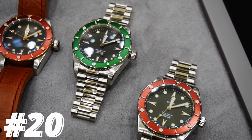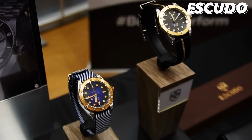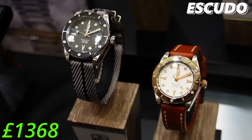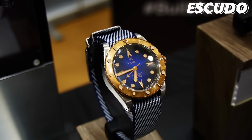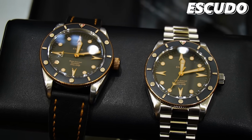Number 20, a super underrated British brand, Escudo. These guys were founded in just 2020 but have quickly found themselves amongst some of the highest quality British dive watches. They feature both British and Portuguese influence due to their owner's heritage, which is celebrated throughout various sections of their watches. The quality here is way higher than your average micro-brand diver, with them also using high-beat Swiss automatic movements.